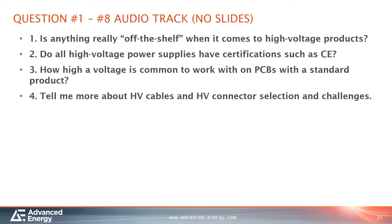The rule of thumb is 10 volts per mil, also 10 kV per inch. Converted, that's 400 volts per millimeter. With close attention to pad shape, component solder tails, and PC board slots, 6 kV on a circuit board is not that uncommon. Your Advanced Energy high voltage FAE can assist in reviewing your layout and that high voltage section to share some best practices. And if you need to go above 10 kV, of course, there's some extra effort you have to put in watching nearby shields and taking a look at various effects that occur because of ionization and corona.